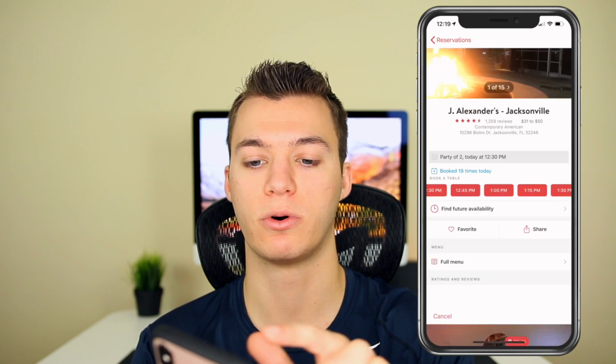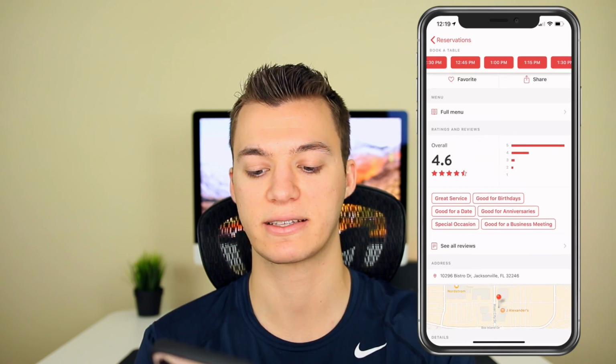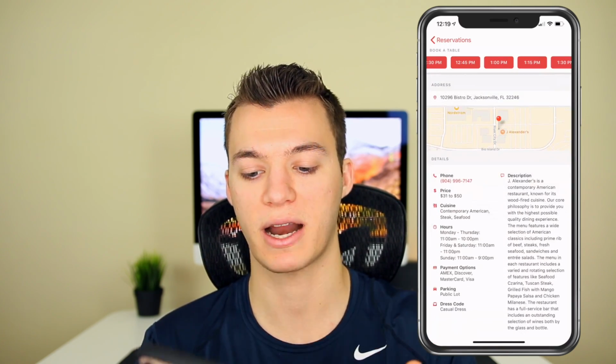You can book for 2 people. You can change that as well. You can see the menu from here. You can see the overall ratings. You can see where it's located, you can see the pricing, everything. Opentable, by far one of my most useful applications on my phone. It's great to be able to reserve a seat at a restaurant with a simple click of a button on your phone.